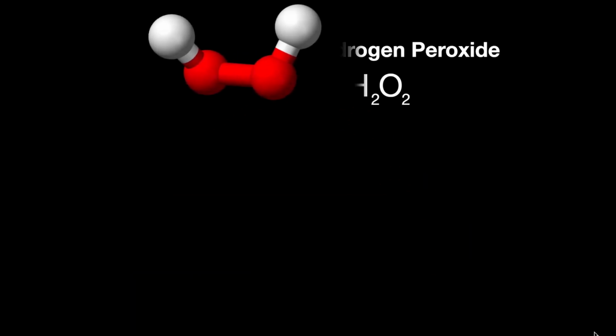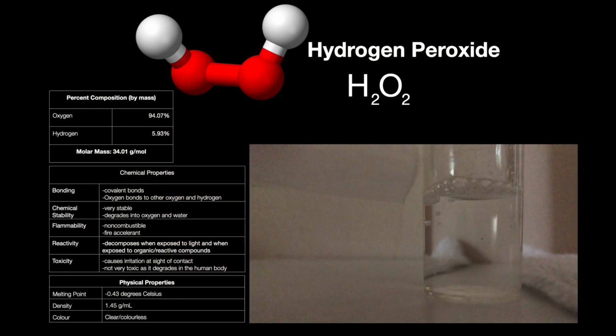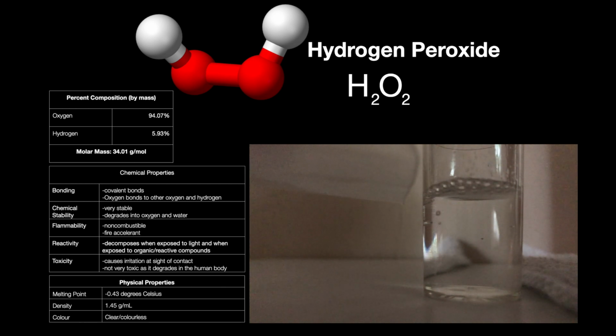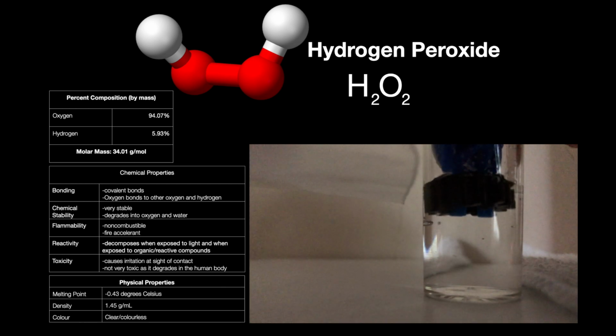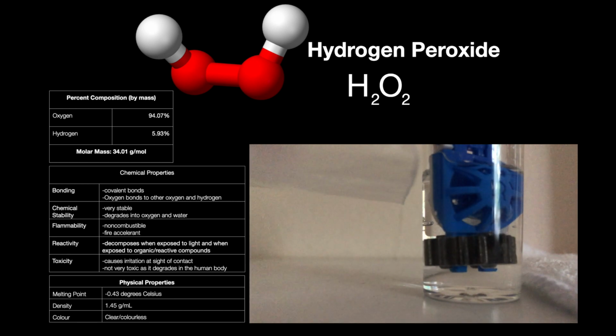Hydrogen peroxide, or H2O2, is a compound that is 94.07% oxygen and 5.93% hydrogen. It has a molar mass of 34.01 grams per mole and has covalent bonds, is very stable, degrades into oxygen and water, and is non-combustible, although it is a fire accelerant.